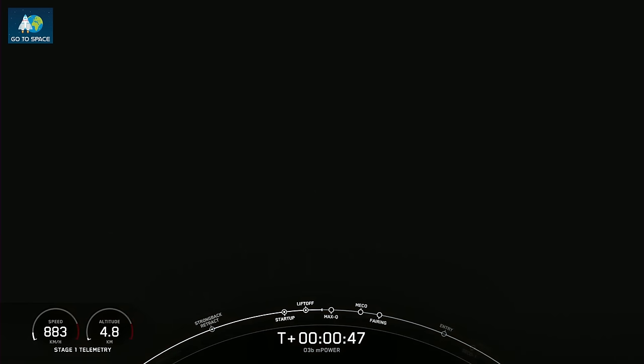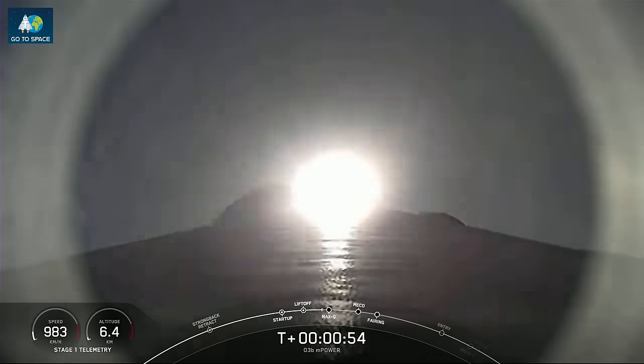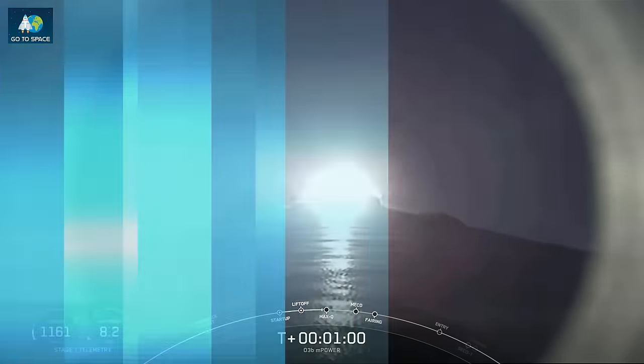Power and telemetry nominal. Falcon 9 has successfully lifted off from Space Launch Complex 40 at the Cape Canaveral Space Force Station in Florida, carrying the O3b mPOWER satellites to orbit. And here's a great view from the first stage, looking down at those Merlin 1D engines.